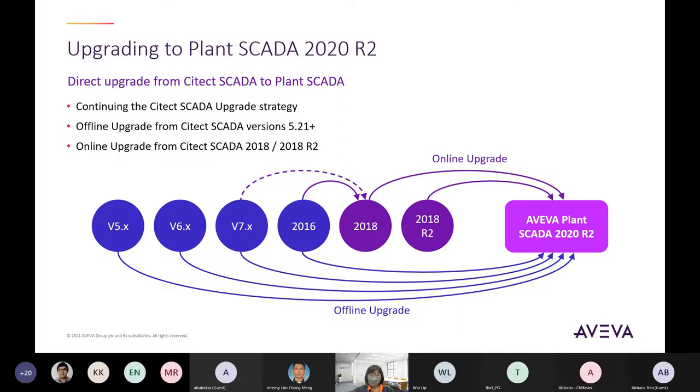Next, I will continue with a technical overview of the connectivity and security features and also industrial graphics. Let me change my screen.